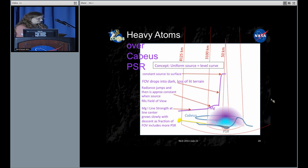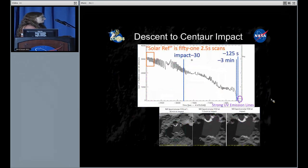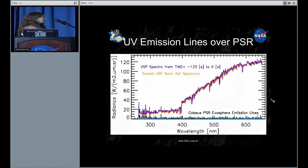So this is just what Menelaos Sarantos was talking about, that the calcium should be thermally released somehow and be lower in altitude. But the interesting thing is that this is inside a doubly shadowed region, a permanently shadowed region. And here's, again, our field of view when we drop into this region. Basically, it's between here and here where we're not seeing any directly lit terrain.